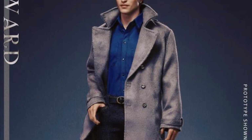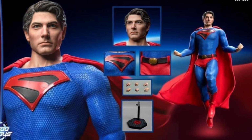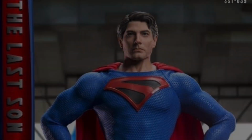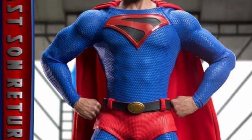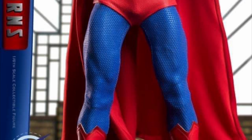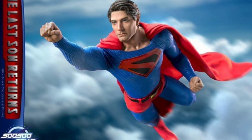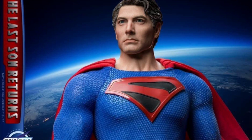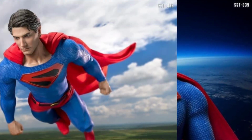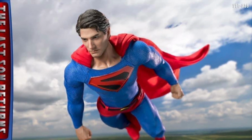Now for what we've all been waiting for is the SooSoo Toys SST-03916 scale The Last Sun Returns figure. The release date is Q2 of 2022 and it's $168. Now this is a Superman figure in the Kingdom Come style outfit played by Superman Returns actor Brandon Routh. This was from the CW Arrowverse crossover series, which was Crisis on Infinite Earths. And we get the head sculpt, a 32 centimeter tall body, 6 hands, full outfit, and a stand.